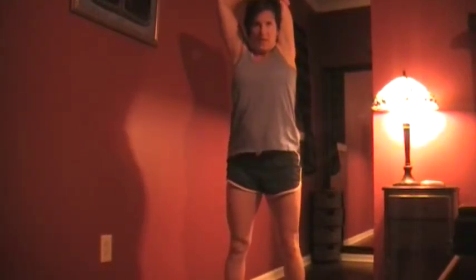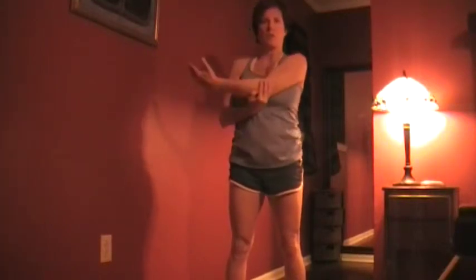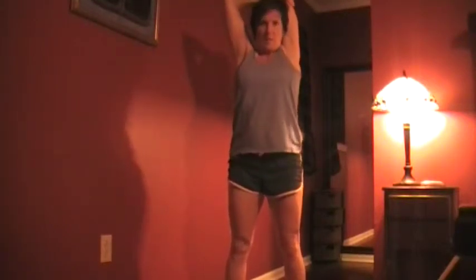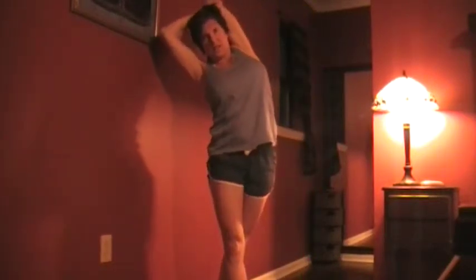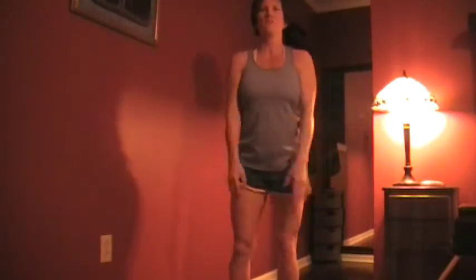We're going to start by taking that right arm, coming up and over. If you're not able to do that, then just come across like this. So, up and over. Then take your right leg, cross it behind, and lean over. Make kind of a half moon shape right here. Take a nice big inhale. And exhale, release. Switch sides.